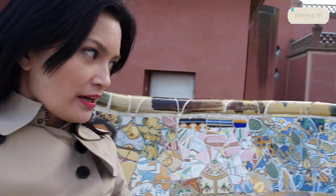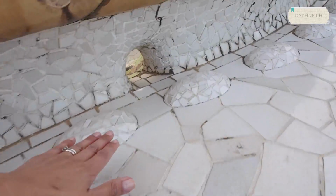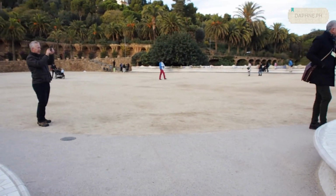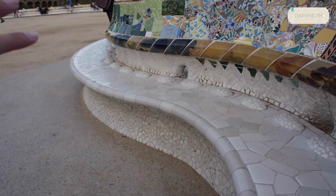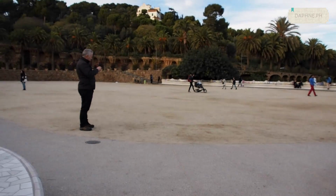And what is surprising to me is that when I sat down here, it's actually very comfortable and it's ergonomic. Like over here, it's perfect for my neck. So comfortable. And there's a reason why he put a hole here. That's for the drainage when it rains. And the idea was to put this perimeter wall with benches all around so that parents could relax and watch their children play in the park.